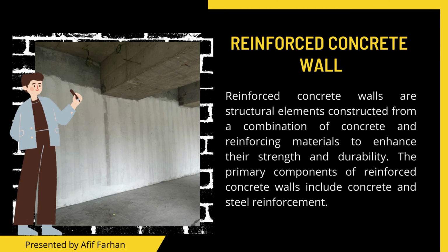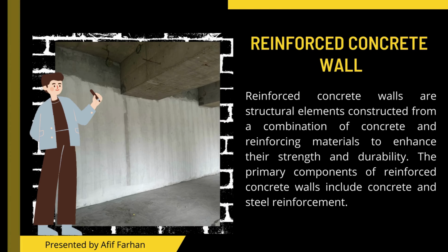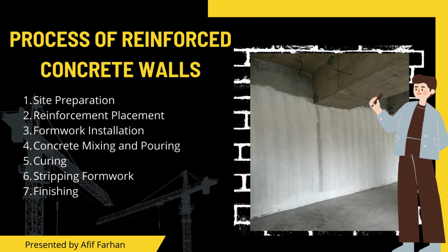Reinforced concrete walls are structural elements constructed from a combination of concrete and reinforcing materials to enhance their strength and durability. The primary components of a reinforced concrete wall include concrete and steel reinforcement. So this is the process of reinforced concrete walls.